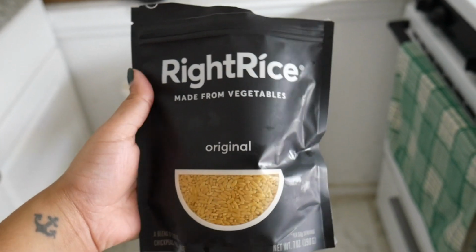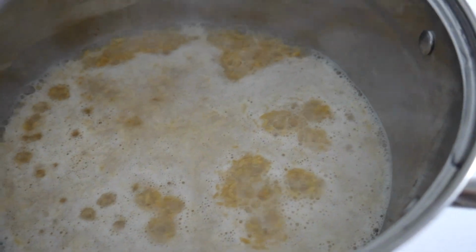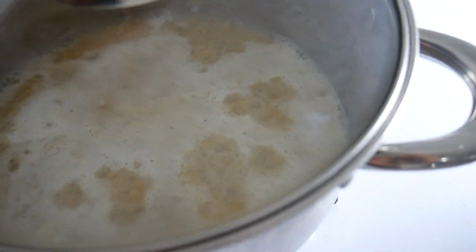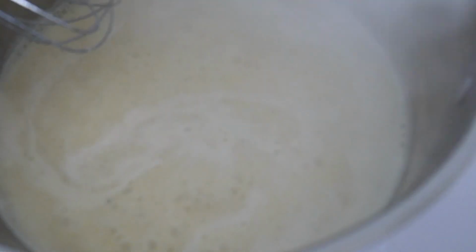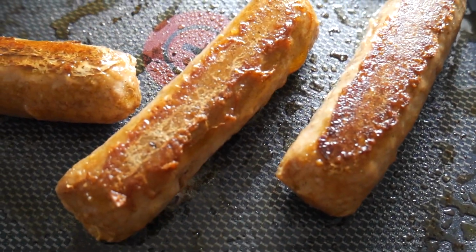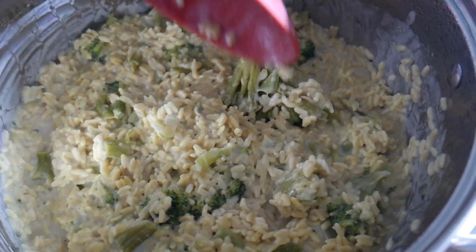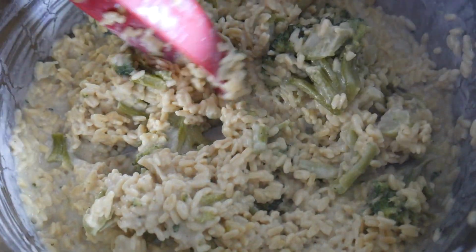Next is this white rice, which actually tastes more like an orzo, which is really nice and creamy. And I thought that would be a perfect pairing with a cream sauce, so I did that with some almond milk and sort of like another type of roux. And on the side, I just cooked up some Beyond sausages. And in that creamy rice, I added some steamed broccoli. And that was pretty much it. This one's really easy to come together, super delicious, and super comforting.